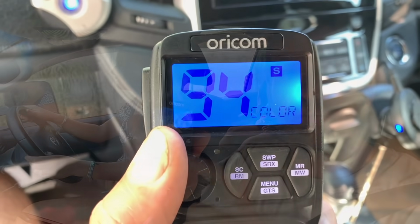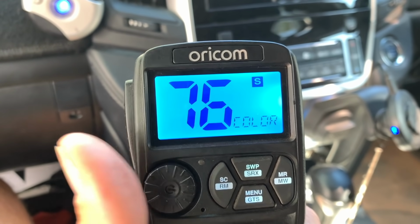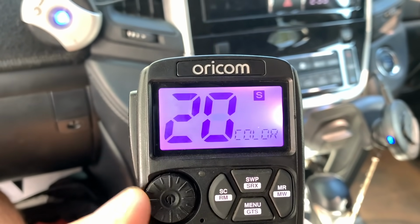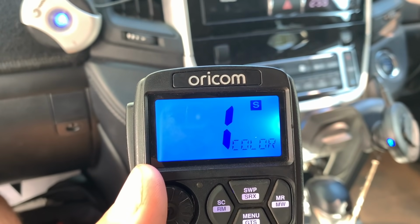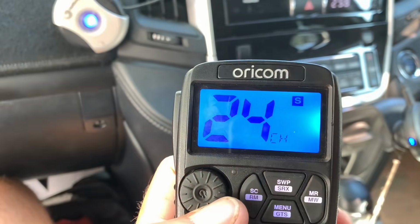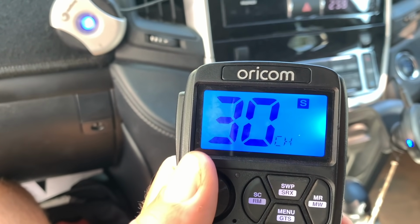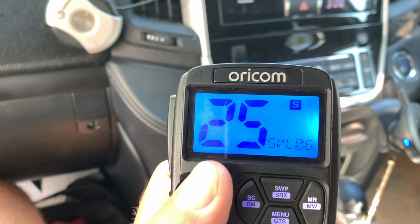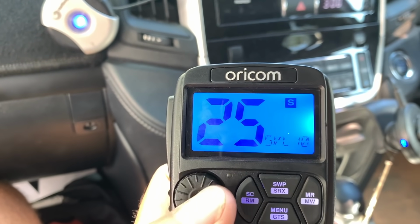But what they've done with the updated one is that the handpiece is bigger, it's easier to use, the screen's brighter, and the microphone is actually louder and better. Fits really well in the hand, and you can change the color here if you don't like blue as well. You can have green or red or whatever. Anyway, good little jog wheel, this little wheel here, you press the button to change your channel up and down, or your squelch up and down, or your volume up and down. You just tap it, so it's easy, one button control with your thumb, and away you go.